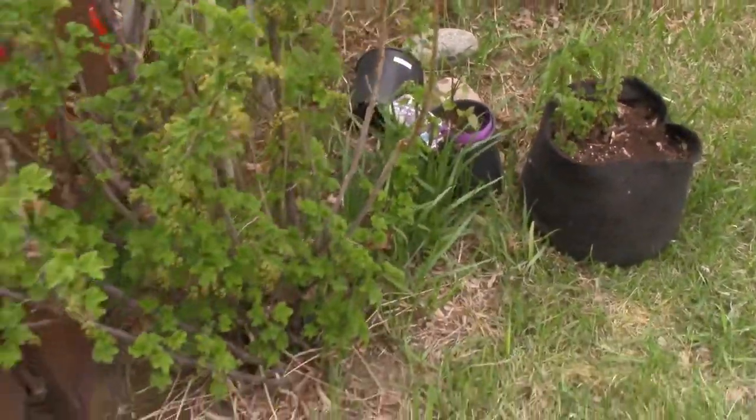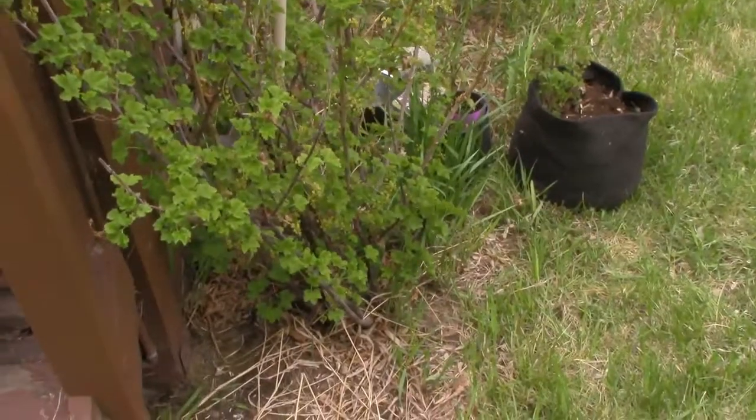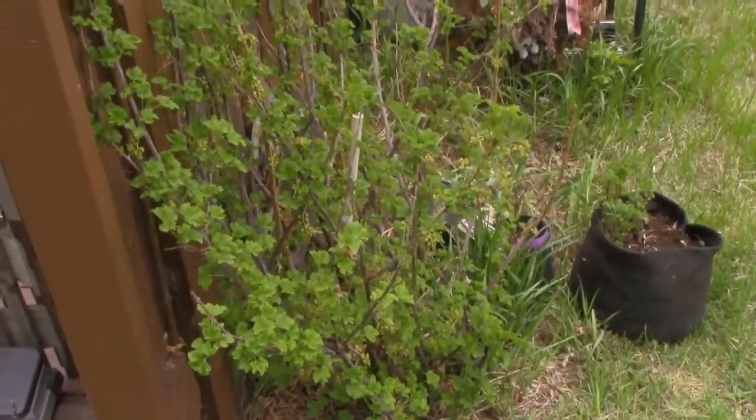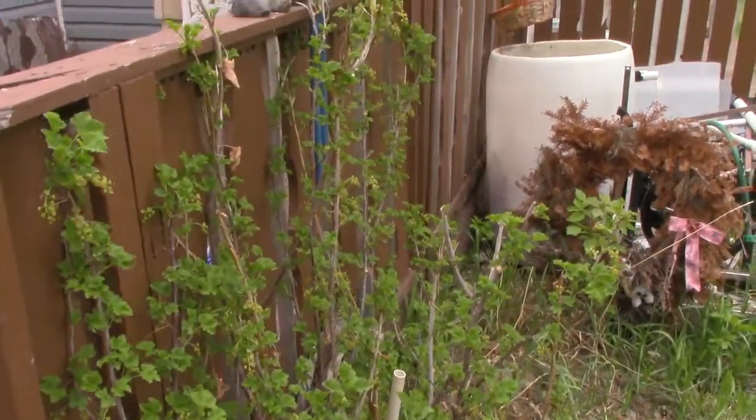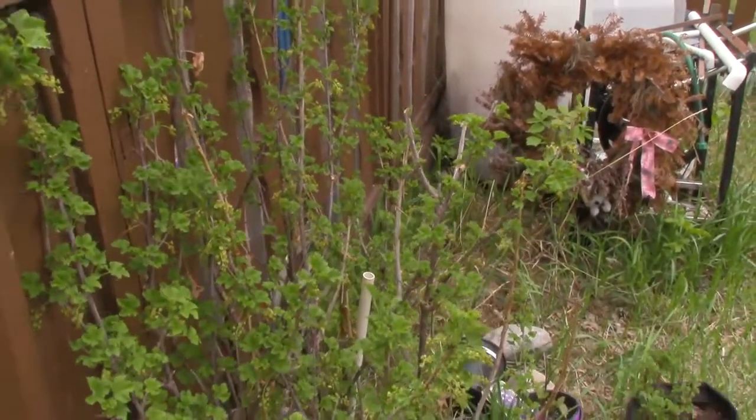This currant is going insane. The wind is deciding to join it. I really hope it survives its transplant. If anybody's got any advice or suggestions on transplanting a currant of this size, by all means, throw that in the comments below.